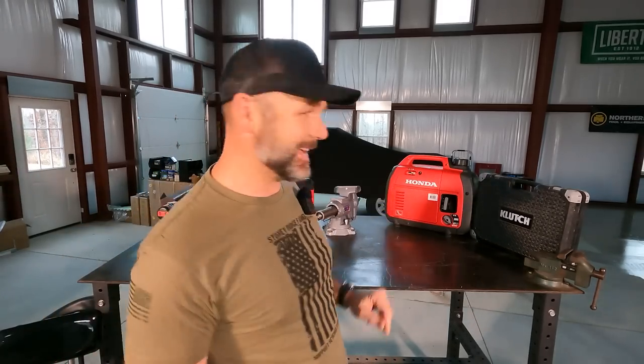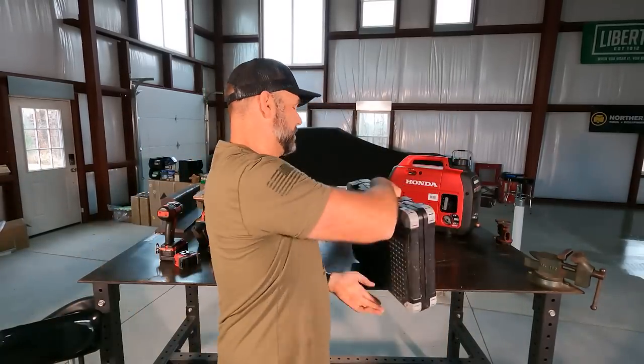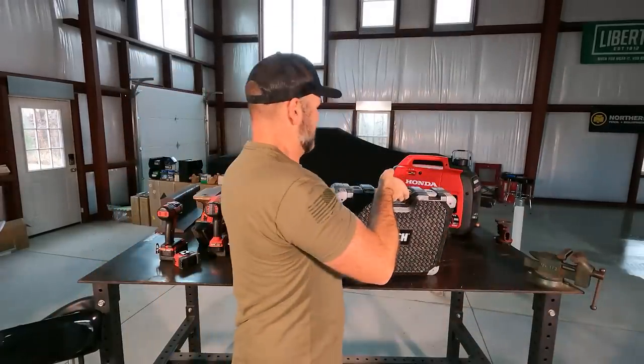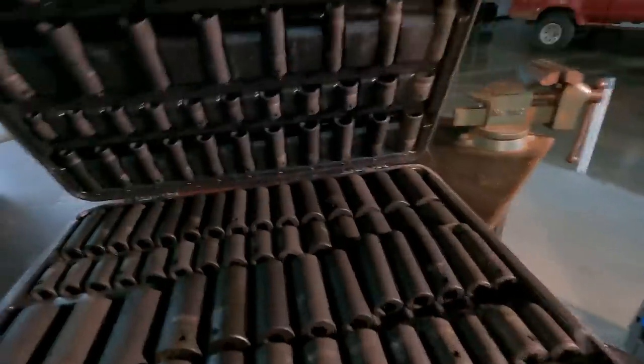We're saving the Honda for last. This is something I use and I've had on the farm for probably a year now. This is the Clutch brand, really heavy impact set. Okay, we're gonna flip this over, fold it out, and get you guys a little bit better look inside. The Clutch brand impact set.